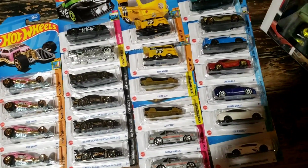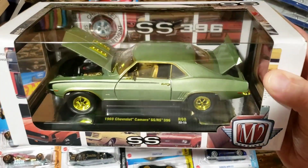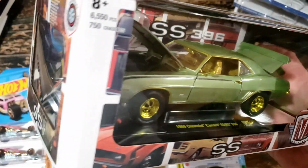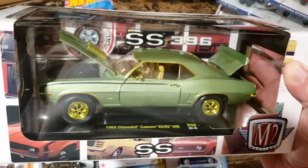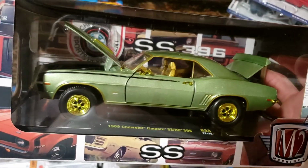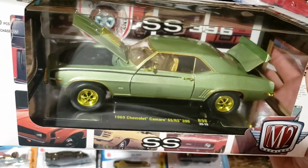Also, if you saw my short from this morning, go ahead and throw this in there. I picked up this M2 Machines Chase, 1969 Chevrolet Camaro SS 396. Really good looking piece. This is one of those examples where I don't like the Chase, and with M2s I'm kind of bad for that. The colored chrome I'm just not a fan of. I normally like the regular car better. And this is a really good looking car. The paint is nice. It's something a little bit different, unique. Just a really clean example.